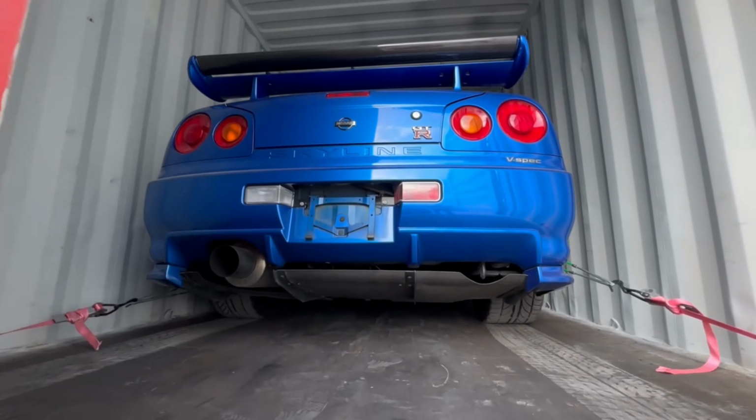Less than 500 made. Wow. So it's an R33 GTR with an extra door. It is actually all-wheel drive, RB26. That's dang, that's cool.